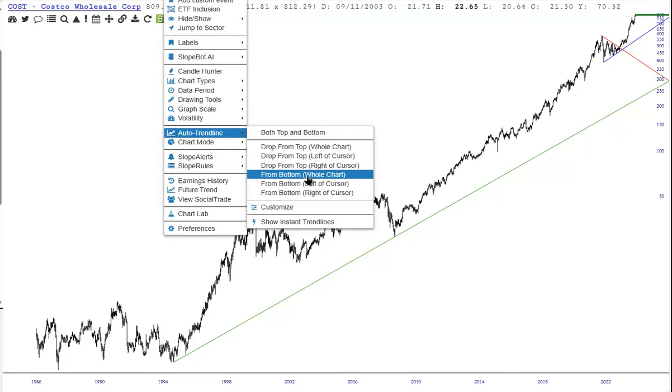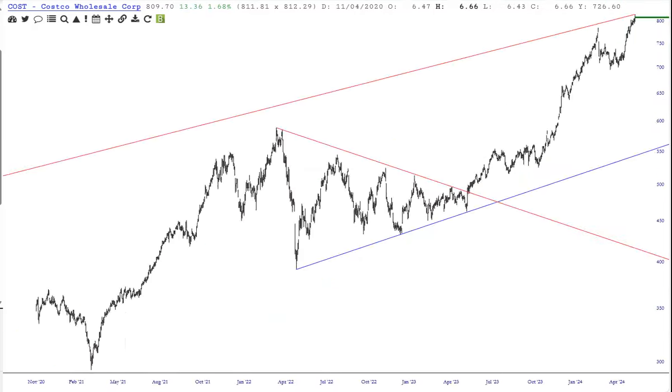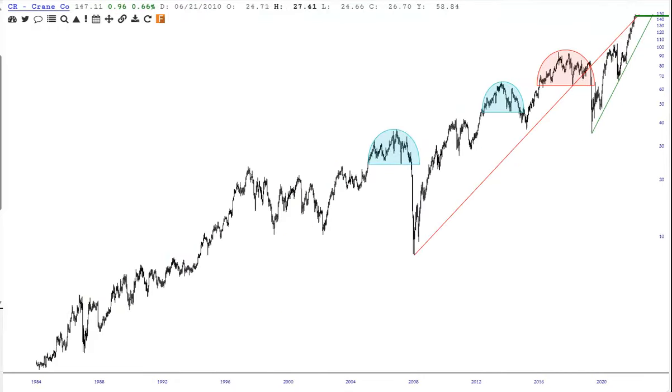Let's drop an auto trend line on this, because this is just a ball-breaking chart here. Look at that. Is that amazing? And those are almost exactly parallel lines, I noticed too. Fascinating stuff. Got half a mind to draw a channel on that. Maybe I'll do that later.